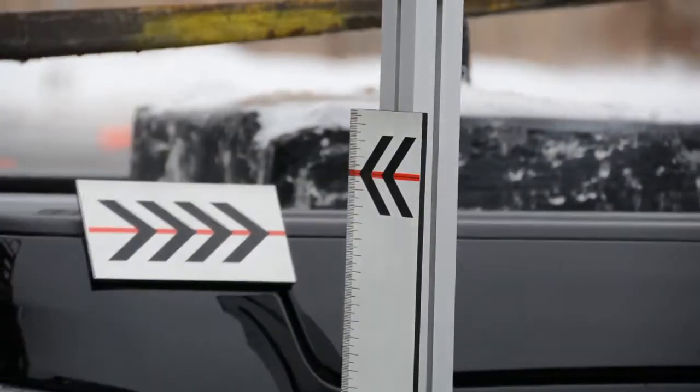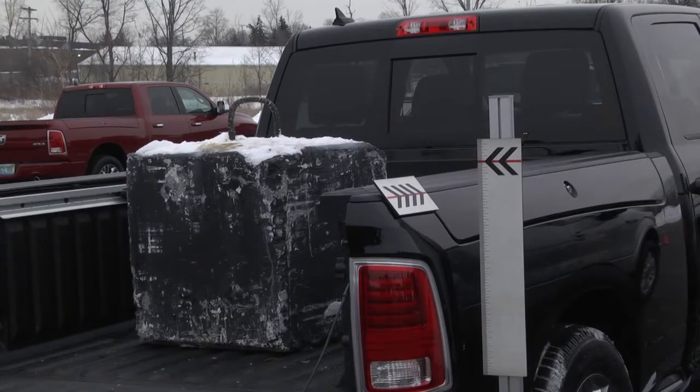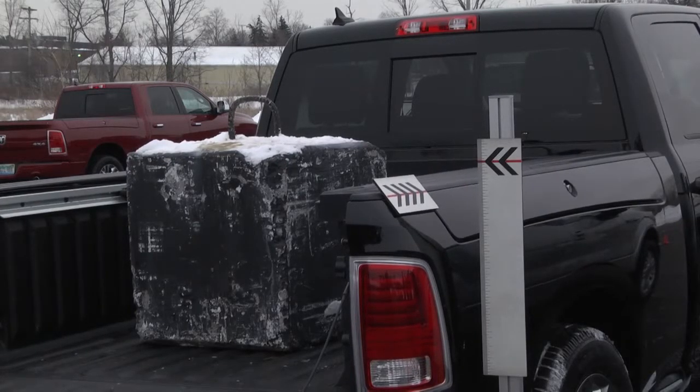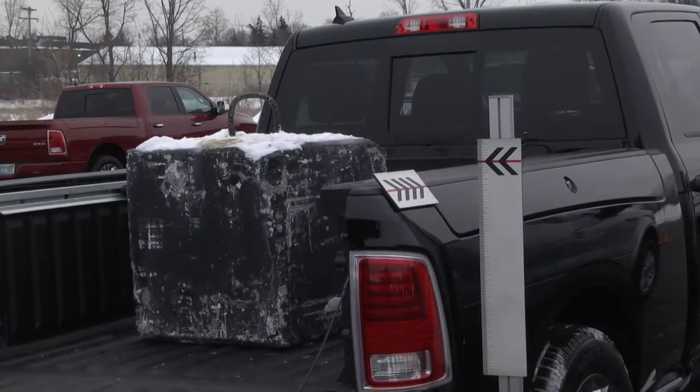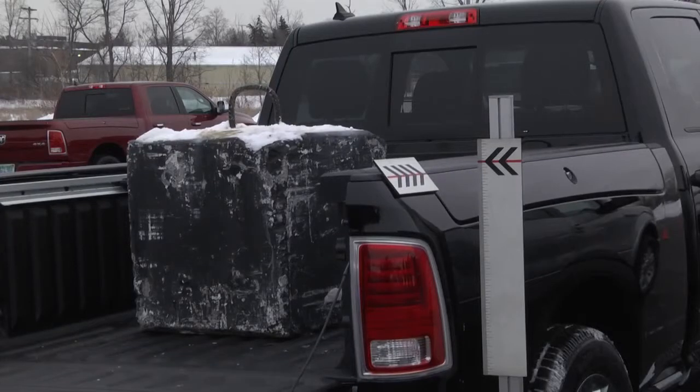Notice the arrows. Imagine the confidence an automatic leveling suspension brings to the driving experience. Let's watch as the self-leveling takes place. Remember, four-corner air suspension is available on the 1500 and rear air suspension on both the 2500 and 3500. No other pickup truck offers factory air suspension.